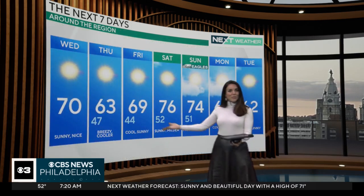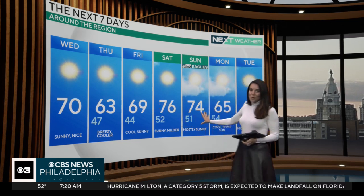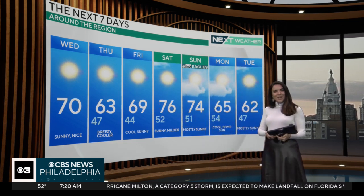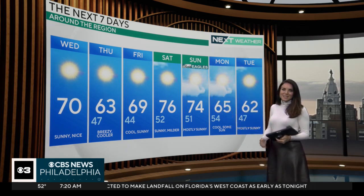Friday morning is the coldest morning of the week at 44, and then we get to 69 in the afternoon. We warm back up for the weekend, mid 70s Saturday, a beautiful day for the Eagles Sunday before another push of cool air gets here by Monday and Tuesday.